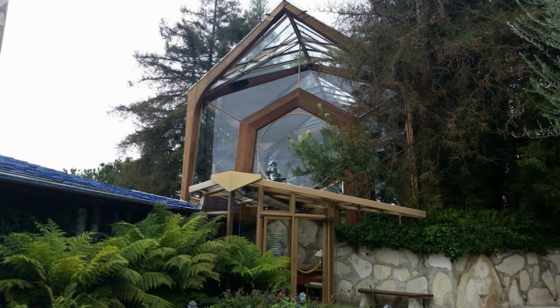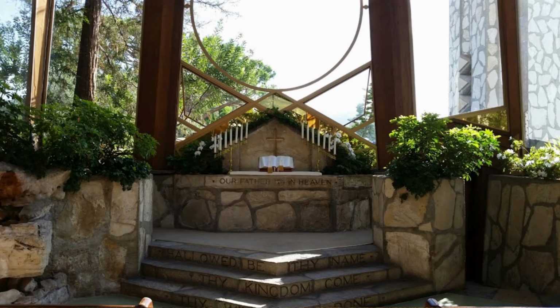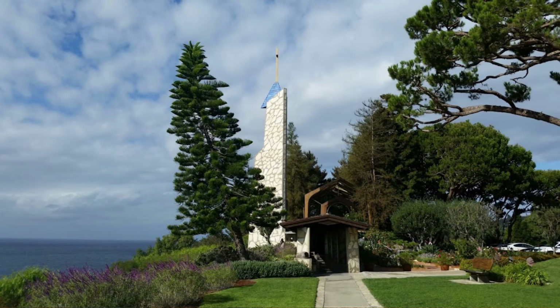But now, because of the scenic location, Wayfarers Chapel has attracted Hollywood to film various wedding scenes for TV shows, movies, and music videos. Some of the TV shows include The Rockford Files, The OC, and Lucifer.